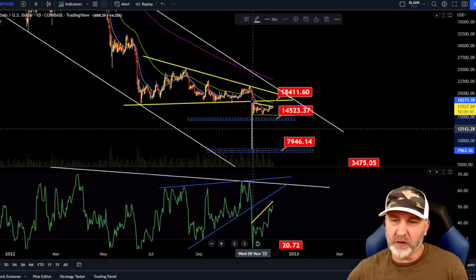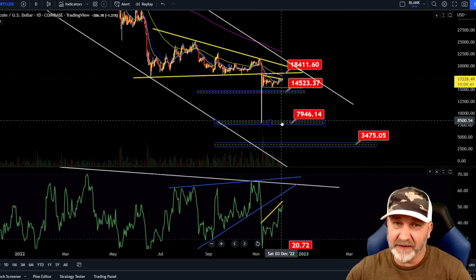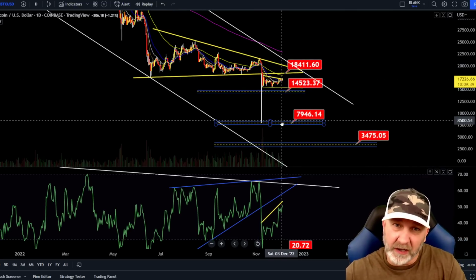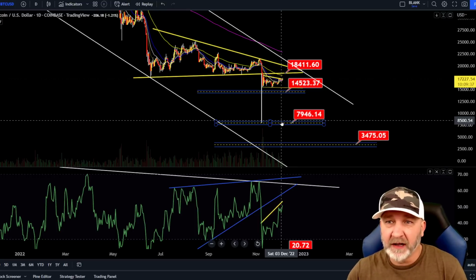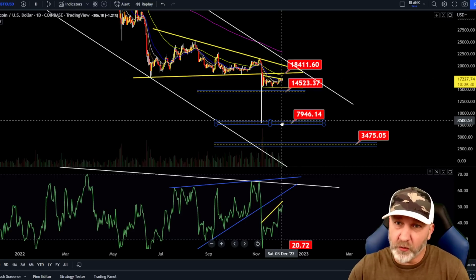But what's the bottom of this descending triangle? It already broke. So even if we went back up there, we're looking at 75 to 8,500. Now, listen closely. 75 to 8,500 in February or March, and I'll show you why in the coming charts, right? 75 to 8,500.